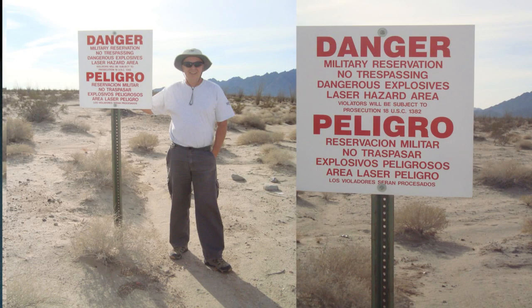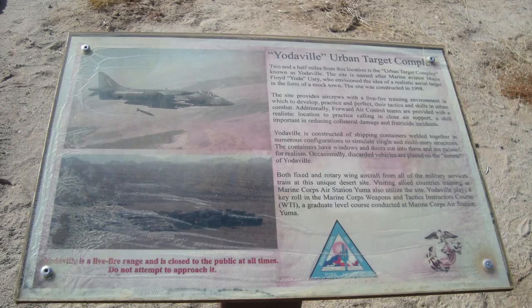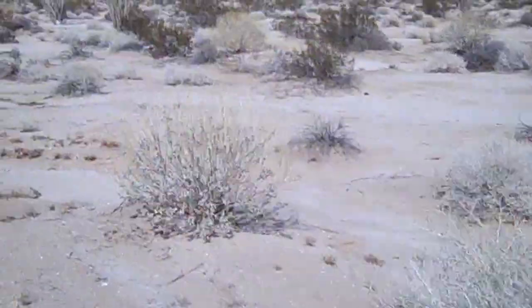This range has four controlled, manned, electronically scored surface attack ranges for training. One of them is a mock town known as Yodaville, used for military training. It's built out of shipping containers that are welded together. I'm not sure if this was it or not. I did try and get some pictures, but it was pretty far away.